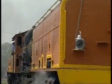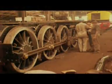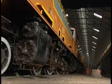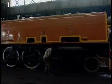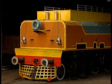The restored Garratt weighs 230 tons. It has 12 axles and 24 wheels. It has 4 cylinders for generating 2,200 horsepower. And it has double tenders. One at the front and one at the back, with a combined coal capacity of 14 tons.